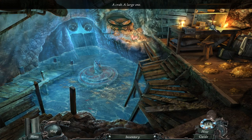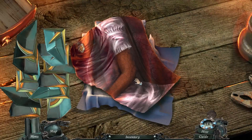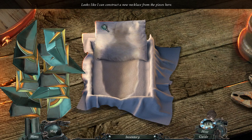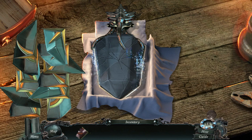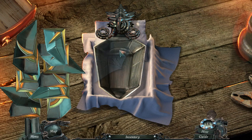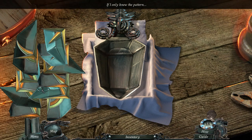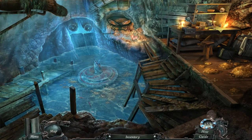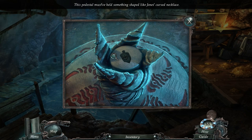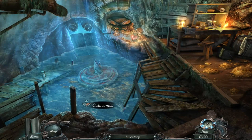Crab, a large one too. Ooh, gold. Oh, more of the portrait. This looks like I can construct a new necklace from pieces. Know what this is for? Oh yeah. Only I knew the pattern. About to find out. Okay, so if we talk to the lady. Okay, we make a new one and we put it in here. This pedestal must have held something shaped like Jones's cursed necklace. Yes. Indeed.